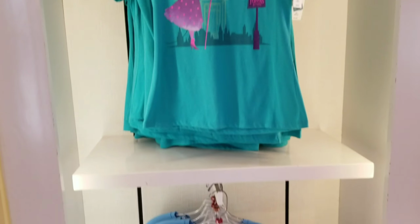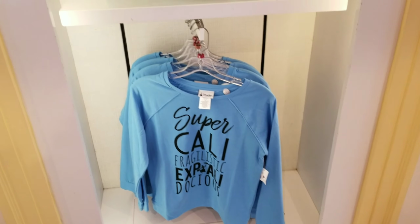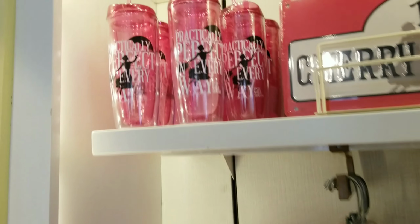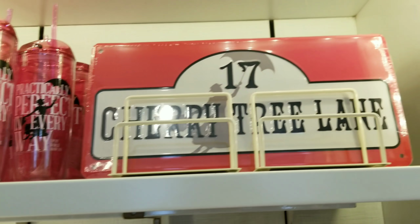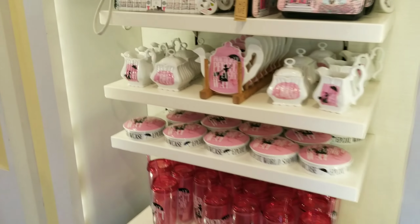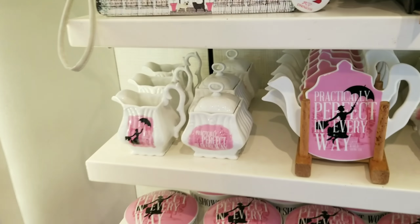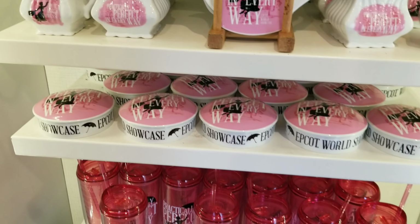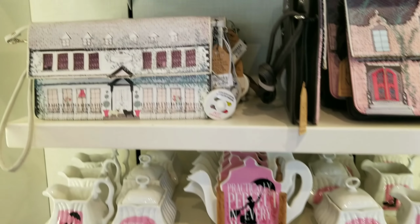Yep. So I see some new Mary Poppins merchandise. Practically perfect in every way. And she's got a tumbler. And this is... Oh, how cool is that? Oh, look, and there's so much more. I'm coming. We're still in the United Kingdom looking. Hold on. Oh, I see them. I'll come over there in two seconds. They've got all kinds of... Oh, my goodness. Look at this.